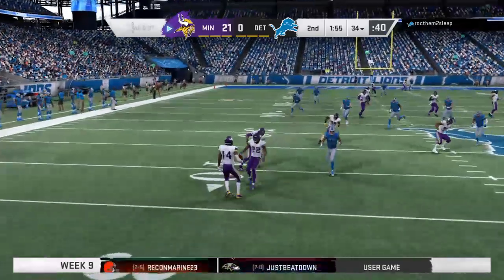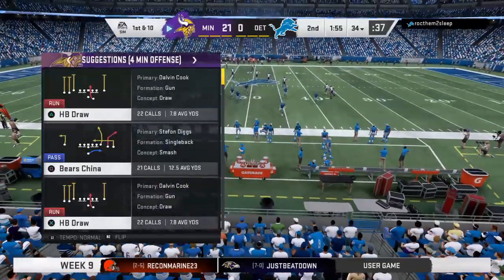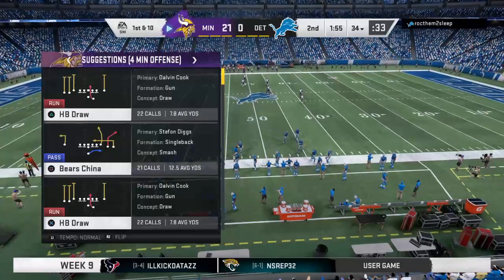And a fair catch called for and made just inside the 35-yard line. That'll be put in the books as a 53-yard punt. And the Vikings will take over here, 1st and 10.